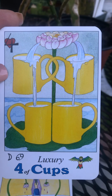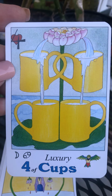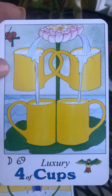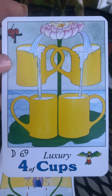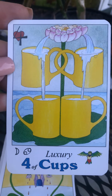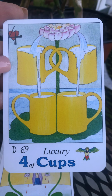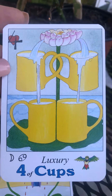So even though this deck bills itself as being in the Rider-Waite-Smith tradition, 4 of Cups as luxury is really more Thoth in orientation. But that doesn't matter, you know. Tarot is tarot. The decks can be interpreted any way you like. They've all got the same basic structure. So 4 of Cups, luxury.